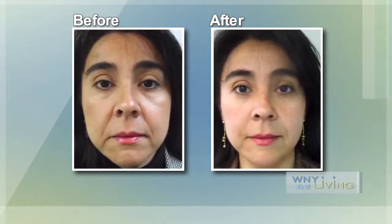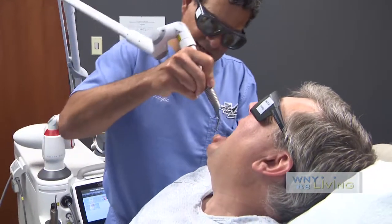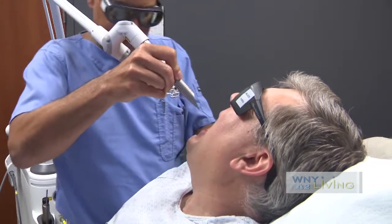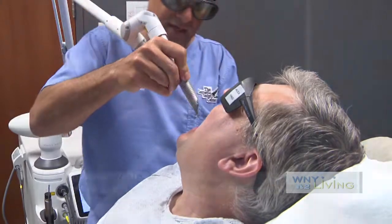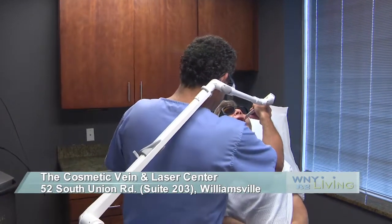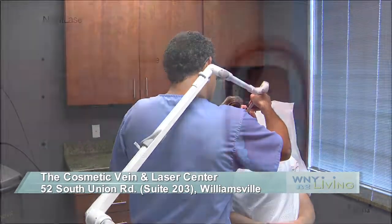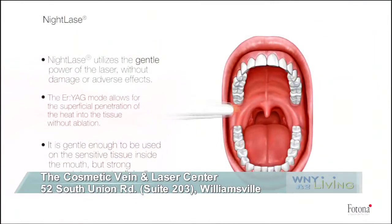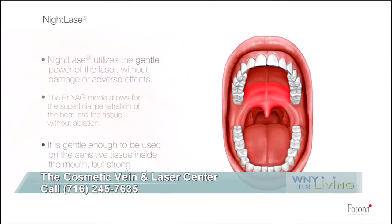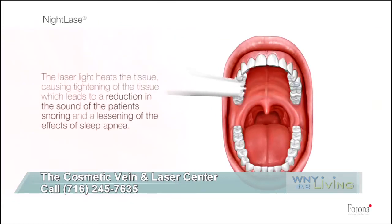Another reason the doctors at the Cosmetic, Vein and Laser Center are so excited about the Photona laser is that it can help their patients get a good night's sleep. Just like the other treatments, Night Lace is simple and can help eliminate snoring in a short period of time. It works by gently heating the soft tissue in the back of the throat. There's no anesthetic required. Most patients say they have a little scratchy feeling afterwards for that night, and then the next day they're kind of like back to normal.